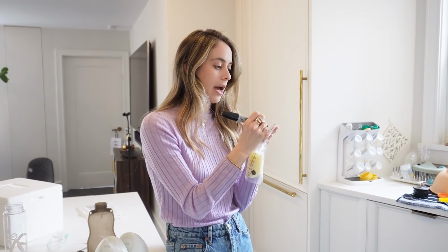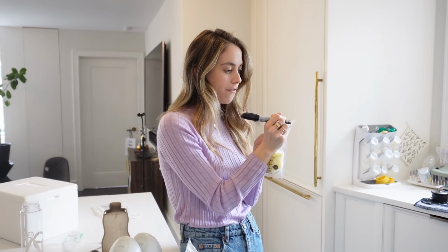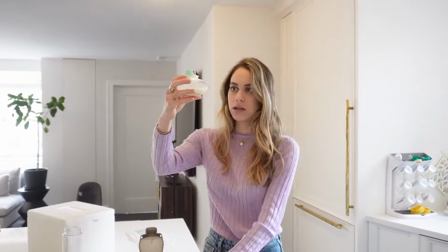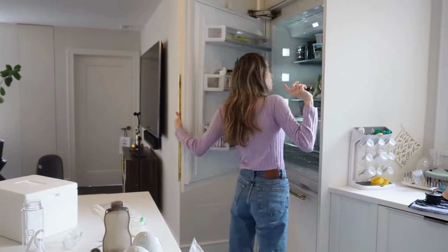3:29 at 11 p.m., 4 ounces. And now I also pumped oversupply this morning, so here's an extra 1.5 ounces, but I'm concerned this has been sitting out for too long. So here's what I do.